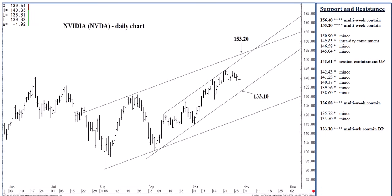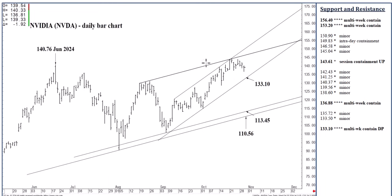Last thing I'm going to say, and it's a repeat, is that if we were to close below 133.10, I see no good reason to be long NVIDIA as we move through November. You want to be short into the 110s, where profits can be taken and long entry made on a position that could play out into January of 25.